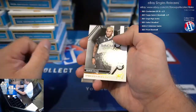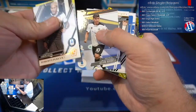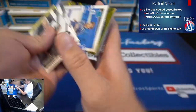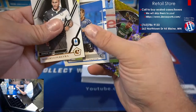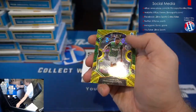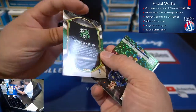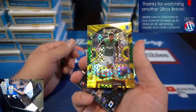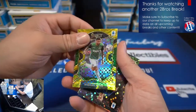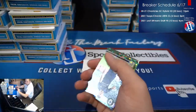Excuse me. Perea, Insigne, Cristiano Ronaldo, Sam Lammers, Gerard Deulofeu, Select, Francesco Caputo, the yellow Select. No serial on that. I thought that one was different. I guess not. Yellow though. Select.